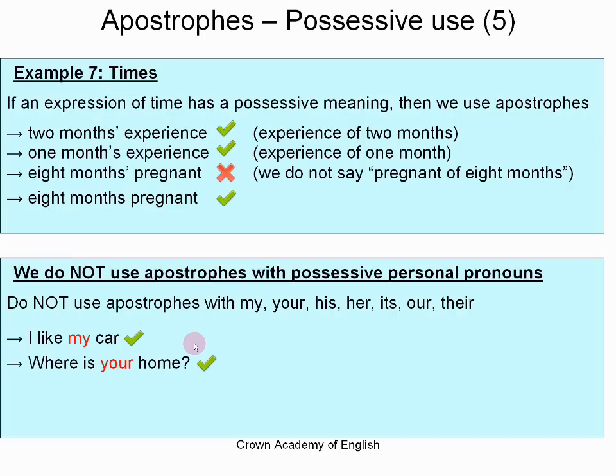The same for your. You say, where is your home? No apostrophe. But this still means possession. It means, where is the home of you, in fact. But we never say the home of you. We say, where is your home?